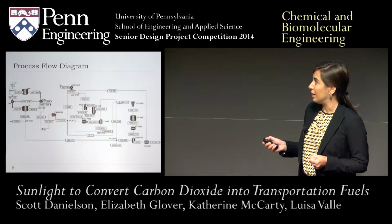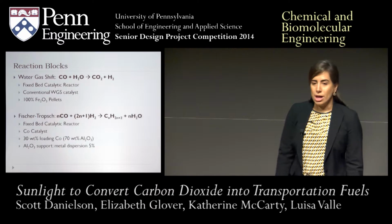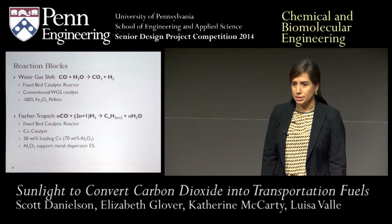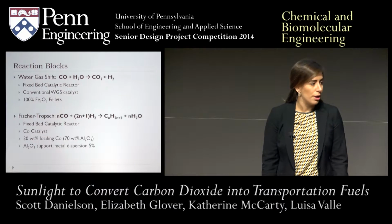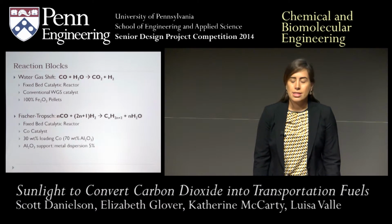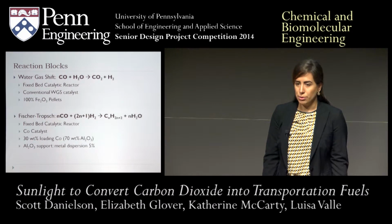This is the CR5 unit that Elizabeth has described. This is the water-gas shift, and this is the Fischer-Tropsch. Both the water-gas shift and the Fischer-Tropsch reactors are fixed bed catalytic reactors. The water-gas shift uses a conventional catalyst of iron oxide to produce, from carbon monoxide and water, carbon dioxide and hydrogen gas. The Fischer-Tropsch reactor needs a specialty catalyst, and we've chosen cobalt.